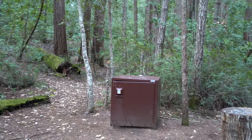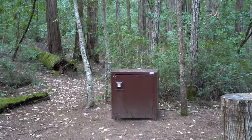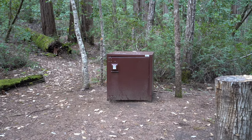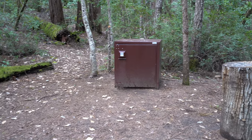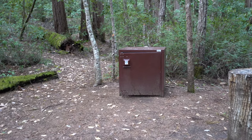Okay, I think this is going to be it. All sites come with a food locker, bear box to store all your food. Yeah, I think this will work. Alright guys, well I'm going to get set up, take my shoes off, have some water, kind of regroup for a little bit, and I'll bring you back when I get set up.